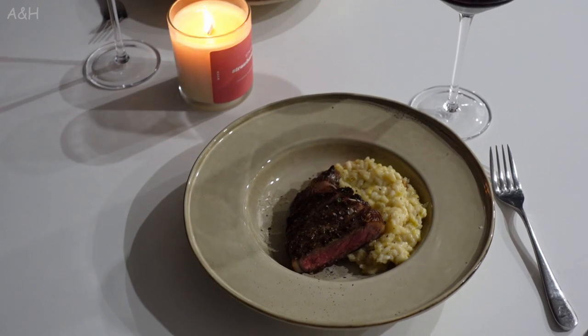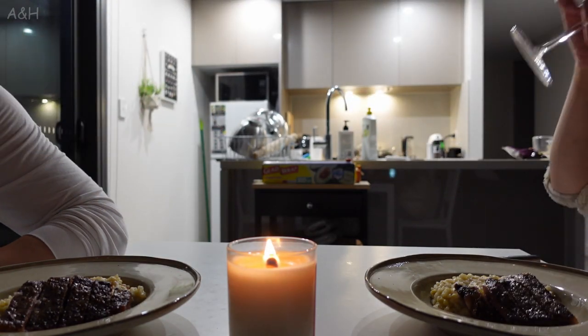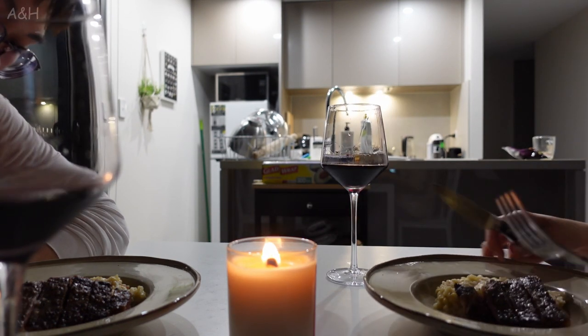This took a long time to make, but it looks so simple. Cheers. Cheers. Mmm. As usual, it tastes amazing. Let's try a steak.